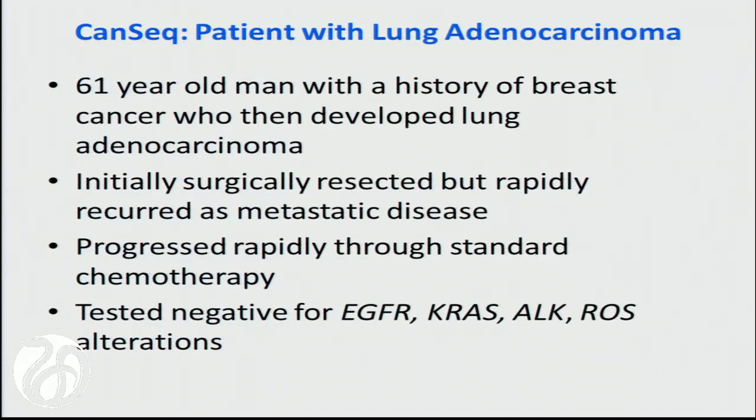And here's where we really do feel that there is a lot of exciting information in these exomes. One of the interesting questions will be comparing the value of an exome or a transcriptome with more targeted data, but certainly there is rich information, and it's already beginning to have impact on clinical trial enrollments. Here's one brief example of a patient with lung cancer, an unusual history. He had a history of breast cancer, and then he developed a lung adenocarcinoma, rapidly recurred after surgery, progressed rapidly through standard therapy, and tested negative for all of the standard alterations that are now being tested in lung cancer.